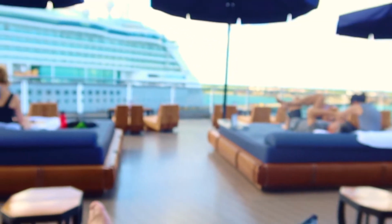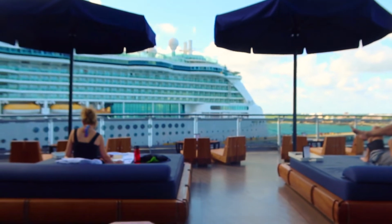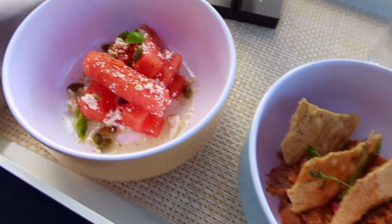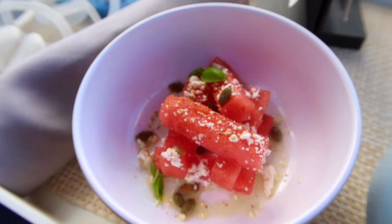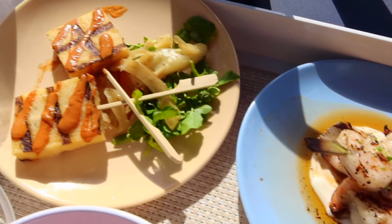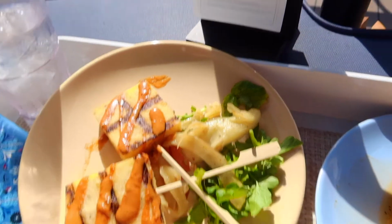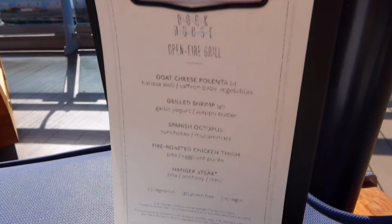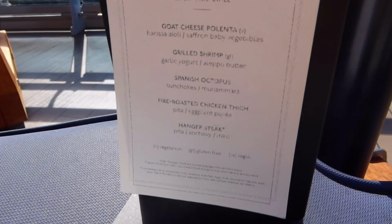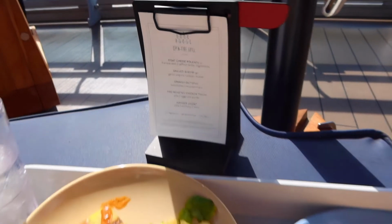I then decided to try out the Dockhouse at the aft of the Scarlet Lady for some tapas-style snacks. If you're lucky enough to find a place to sit out here, it's a great place to relax and take in the views, especially while sailing on a sea day. I highly recommend the beetroot hummus, watermelon salad, and the shrimp skewers. All the food here I tried was absolutely delicious.